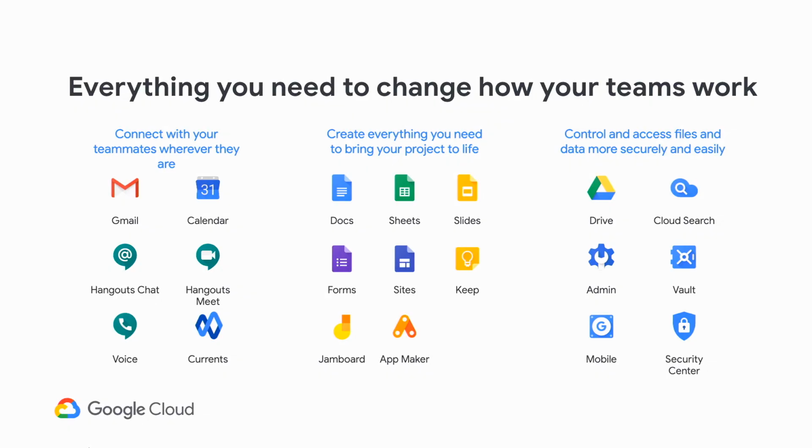So for example, App Maker is a developer tool. You can develop your own application, like a workflow, using the G Suite technology. This is the low-code development application. You don't need scripting code or programming code.